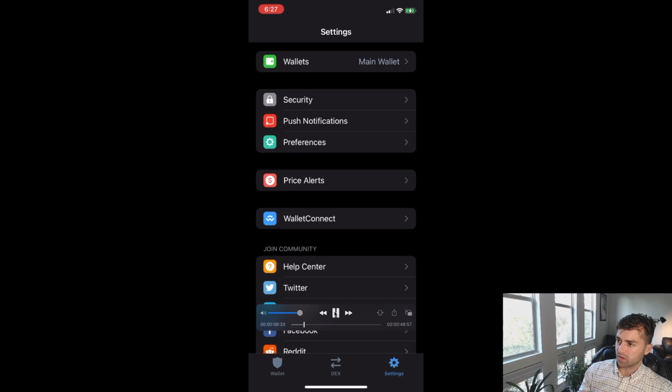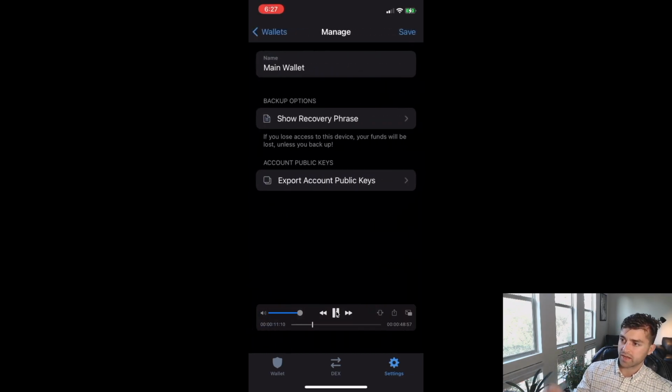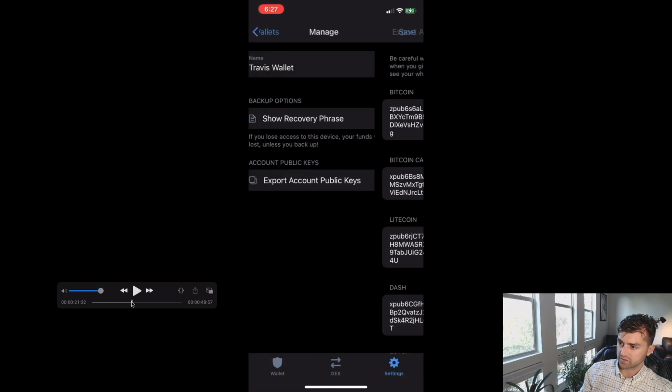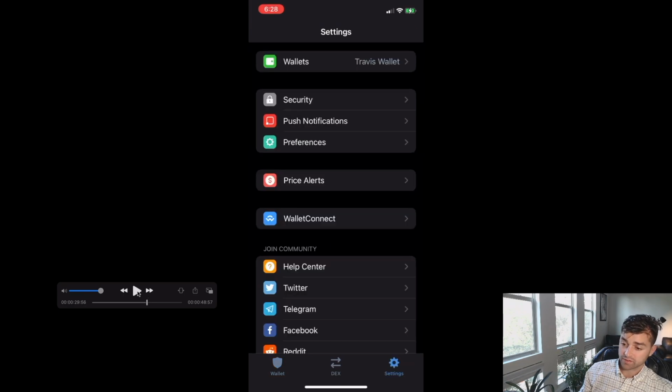And then I can go into settings and I can click on main wallet, and I can go into the eye icon to look further into it. I can rename it, so I rename it Travis's Wallet, and then I see that there are show recovery phrase and export account public keys here. So basically at this point I understand that my account is connected to the recovery phrase and then these extended public keys, as you can see here. And that is what my account consists of. So it's just interesting. It's very different than Web2.